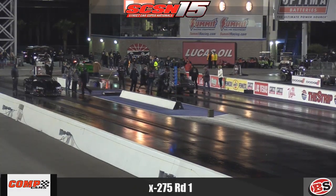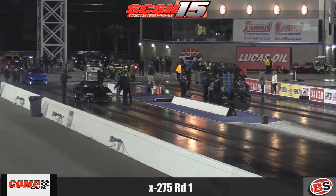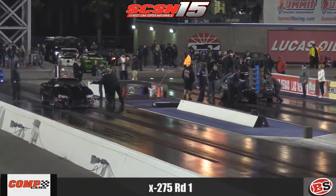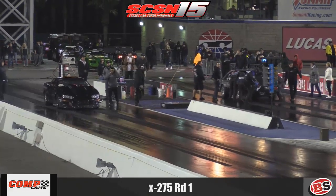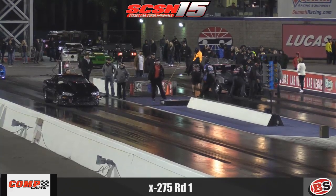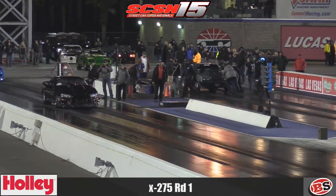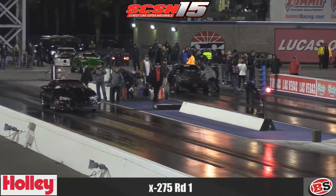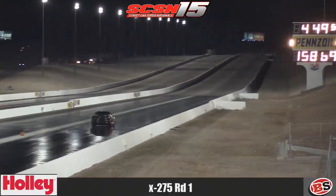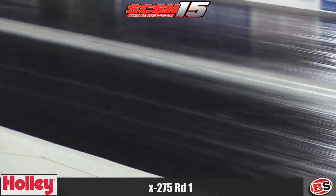You just heard a little word on the radio that sounds like we got a leaker. Richard Shelley's getting shut off on the starting line. Anthony Manna's going to get the solo shot as the Capri gets pushed back. So Manna bumps it into the beams. And on the solo run, twisting the chassis a little bit, getting that driver's side front tire off the ground, 449, 158 miles an hour for Manna.